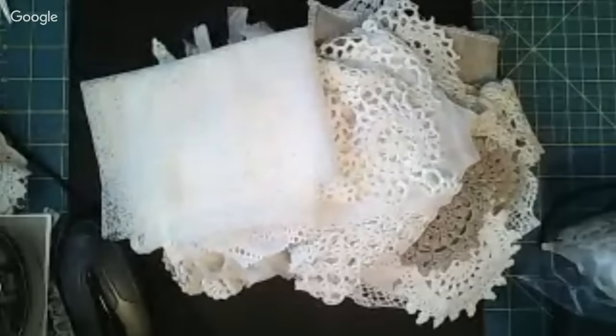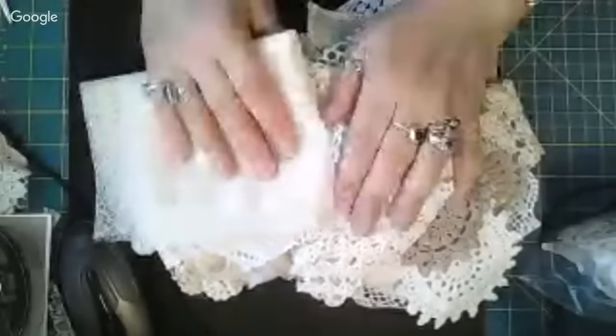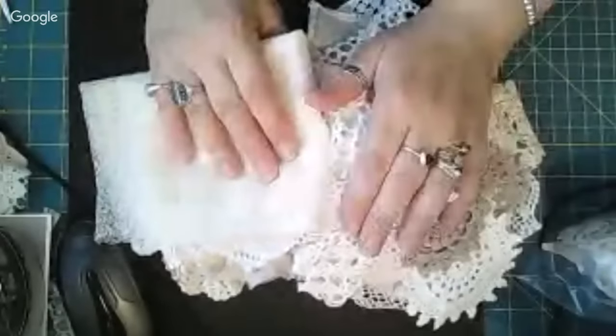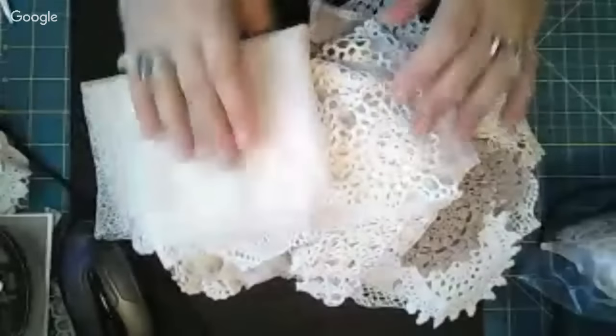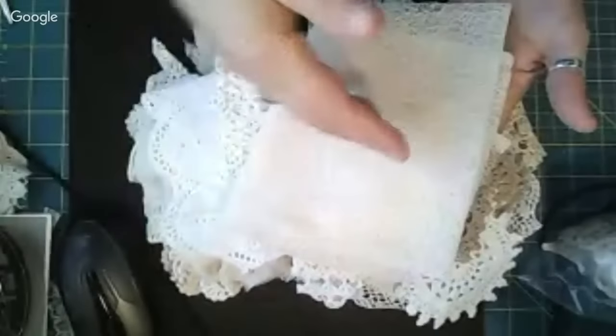Are these kits in your shop? No, they're only here on the live show. We've got doily kits in the shop and they are all doilies. These are trimmings and doilies, and you're getting fabric and ribbon as well. So you're actually getting more for your money in this kit than you are for the ones online.